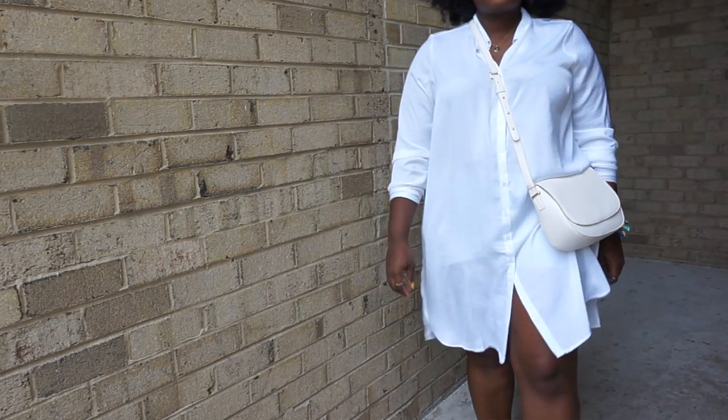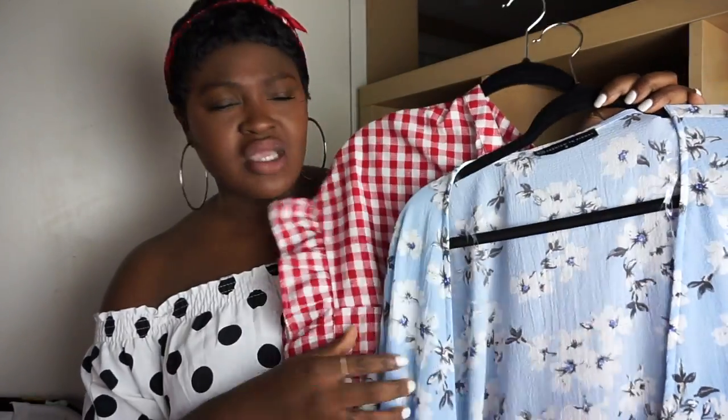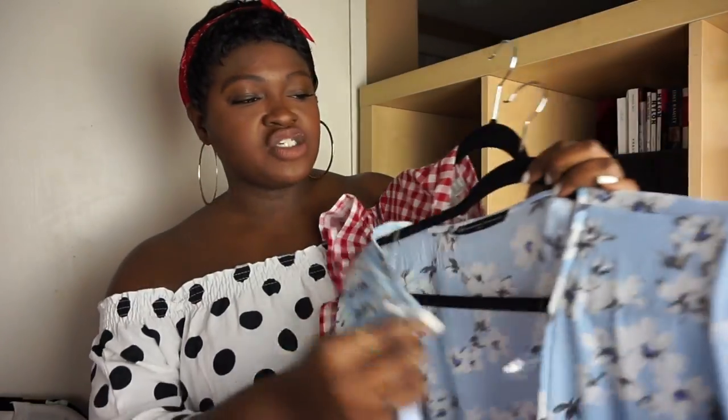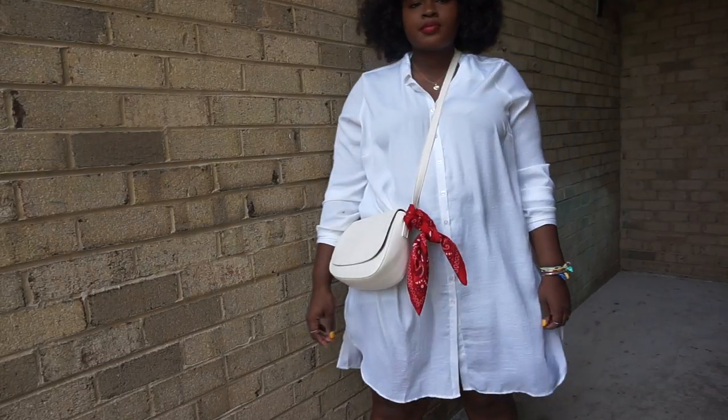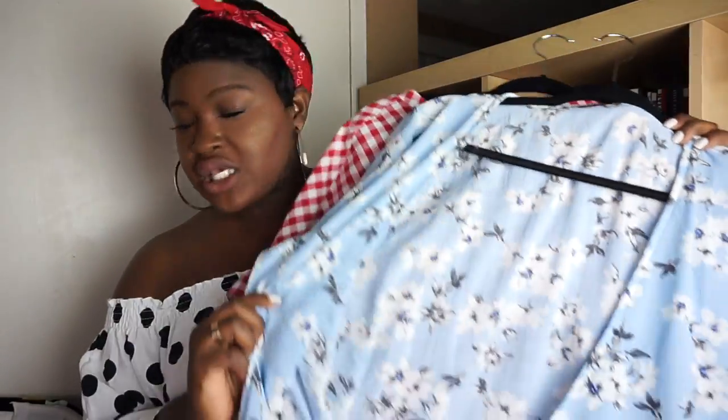Next thing on my list of summer essentials are breezy dresses. Oh my gosh, y'all, I love me my breezy dresses. I just got this one recently. If you're following me on Instagram or Insta Story or Snapchat, one of them places, I shared this dress. This one is from Fashion to Figure. When it's 90 degrees outside, the last thing you want is clingy fabric clinging to your body, clinging to your rolls, clinging to that sweat. There's no circulation. So that's why I love my breezy summer dresses.